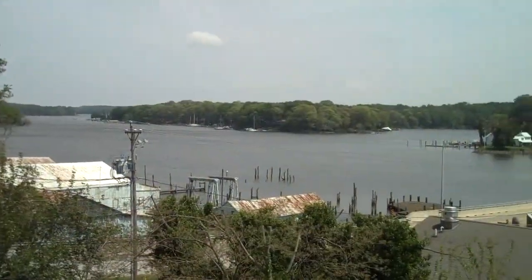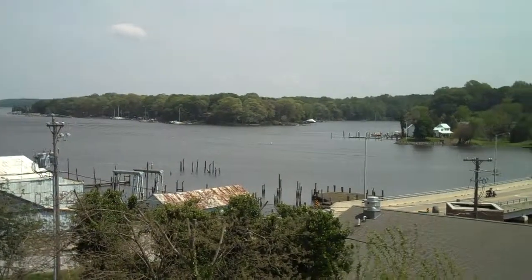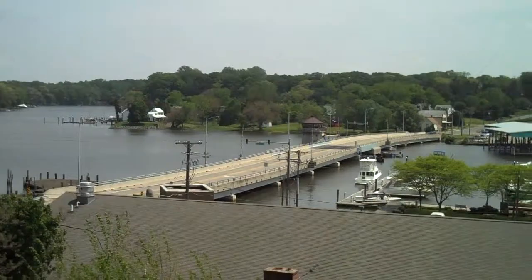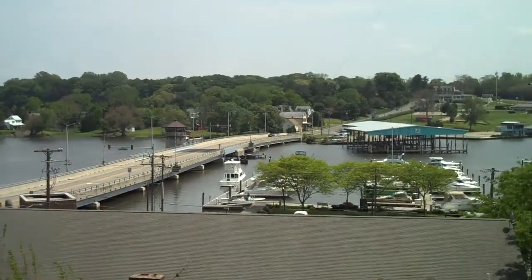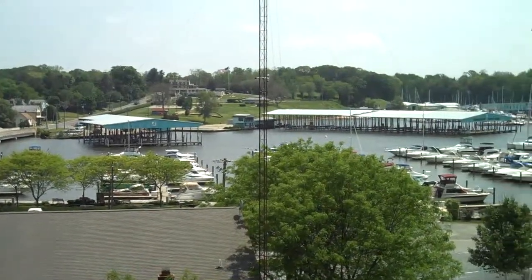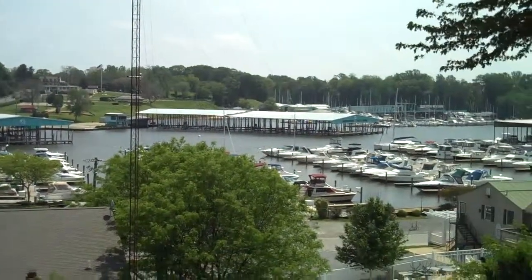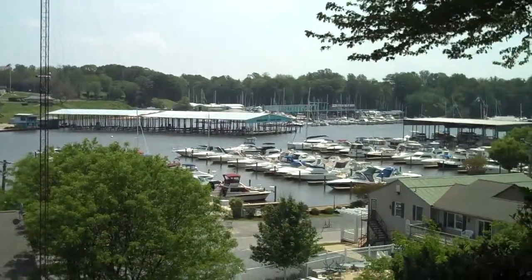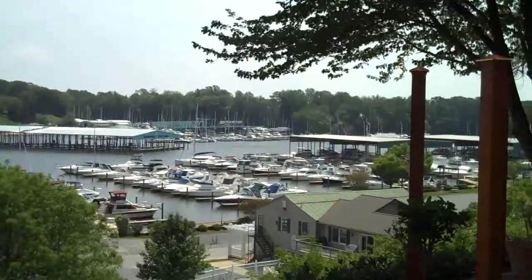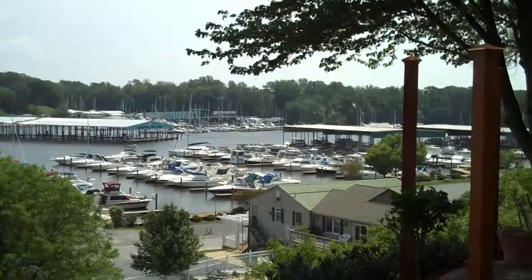As you can see from the video, this cottage is much more than the sum of its parts. It's all about the Eastern Shore, its lifestyle, and the boating life. What more could you ask for, perched above a busy Georgetown Harbor, watching the comings and goings of yachts from around the world? Plan your visit soon.